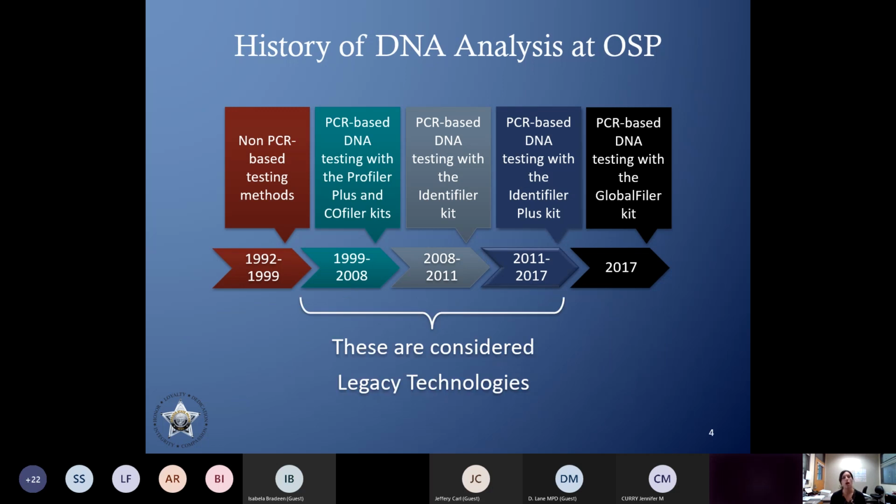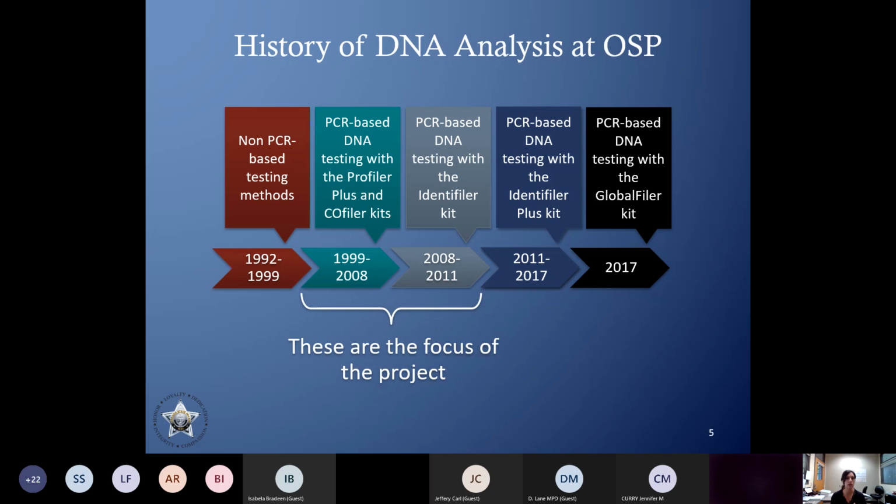So these three are considered legacy technologies for the purposes of this project and this presentation today. The testing we did with the Profiler Plus and Cofiler kits, the testing we did with the Identifiler kit, and the testing we did with the Identifiler Plus kit. And while these are all considered legacy technologies, the focus of our project is the data developed with these two kits. So basically the data we generated between 1999 and mid-2011 is the focus of the project we are going to be talking about today.